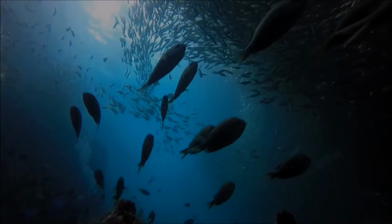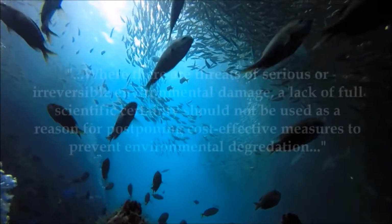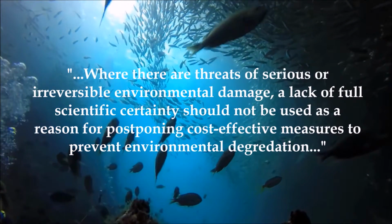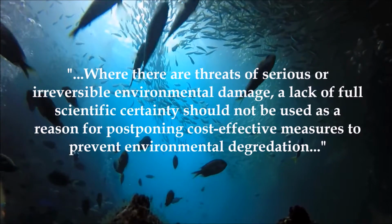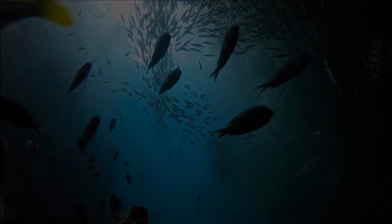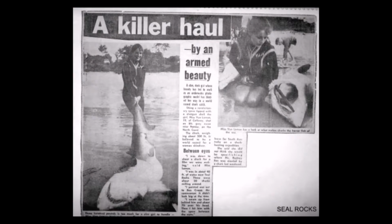An important principle of the EPBC Act is that where there are threats of serious or irreversible environmental damage, a lack of full scientific certainty should not be used as a reason for postponing cost-effective measures to prevent environmental degradation. The main threat to the grey nurse shark used to be the fishing of this species, although that has been illegal since 1996. Though for the past 20 years, the grey nurse shark populations have not recovered, meaning there are clearly other factors that threaten this species.